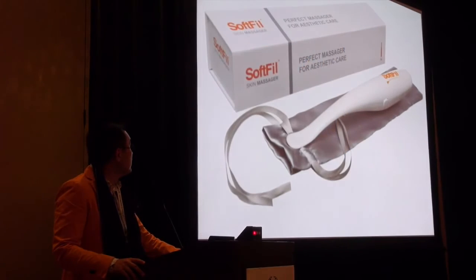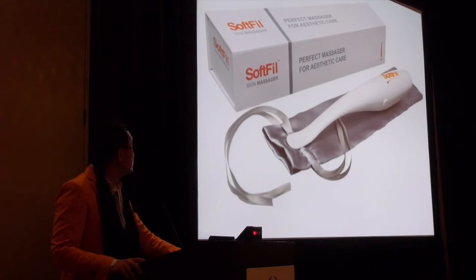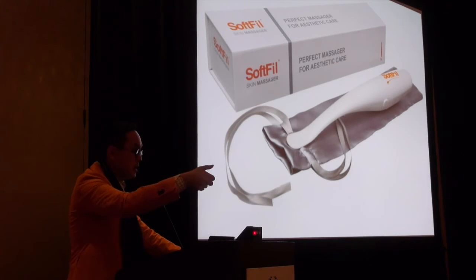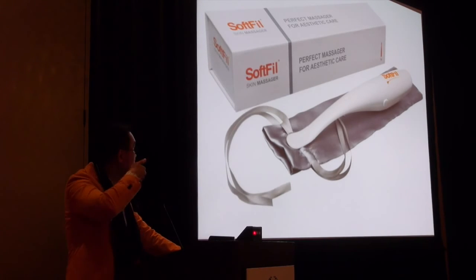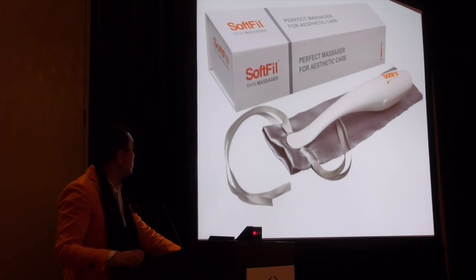I like this vibration device. I don't have any affiliation with the company. No disclosure whatsoever for anything. And it allows me to get very far into the zone to vibrate in that area and still be far away with the assistant's hand. The assistant's holding this, not me.